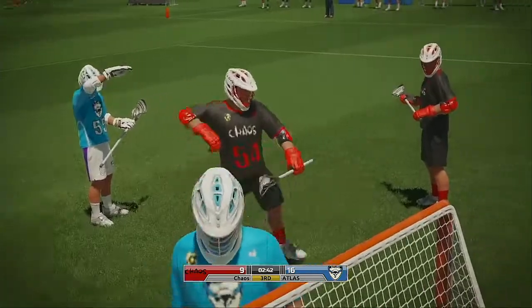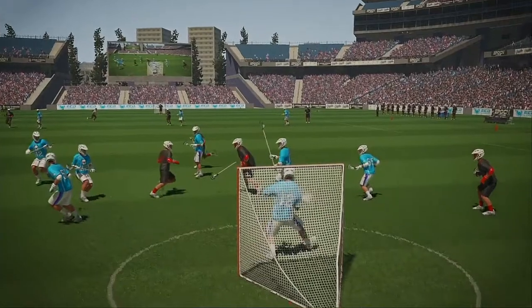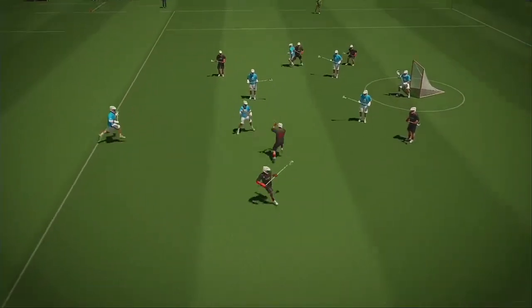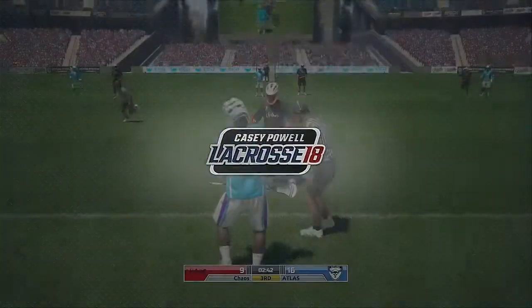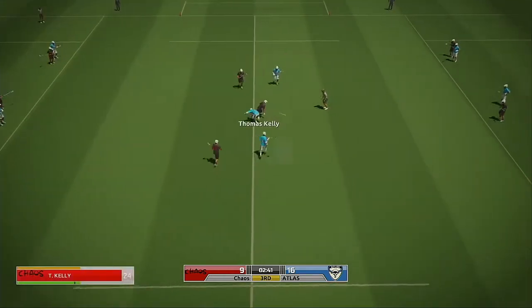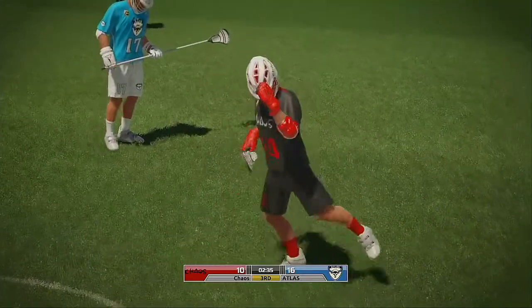Left. 54 was too quick and too explosive. Glorious goal. That's number 2 for him. If you have a good face-off guy, it can be make it, take it lacrosse. 24 wins it for the away team. Shoots! Goal! Gets it high!